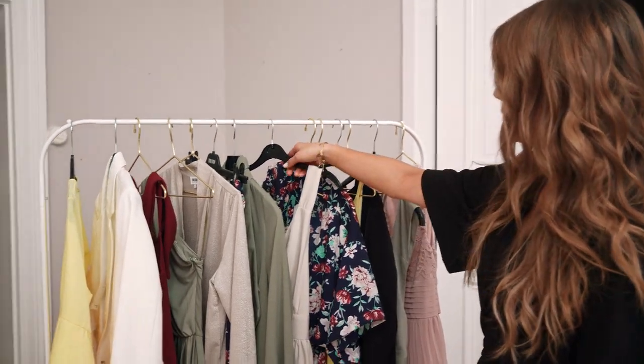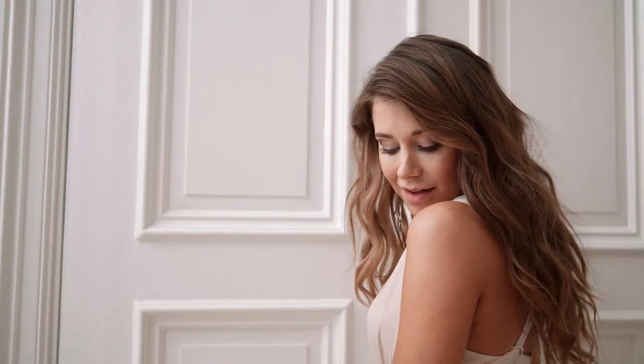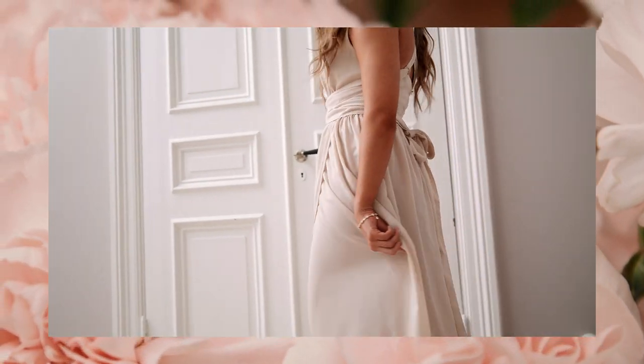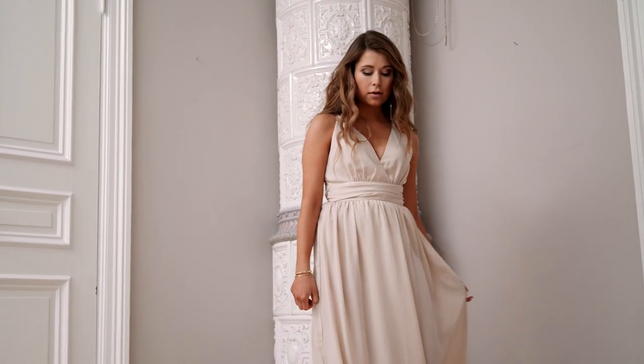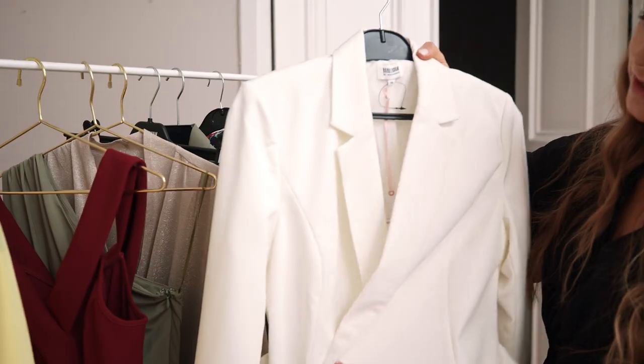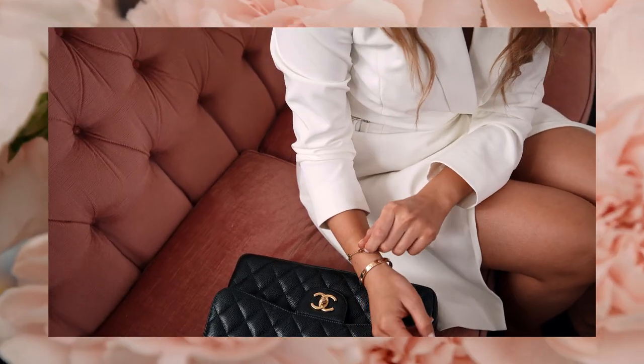First one would be this beige dress. The back is really beautiful with the cross details and I love the way it flows. So that's definitely one. And then I think also this white blazer dress. It looks really cool with bare legs and a pair of heels.